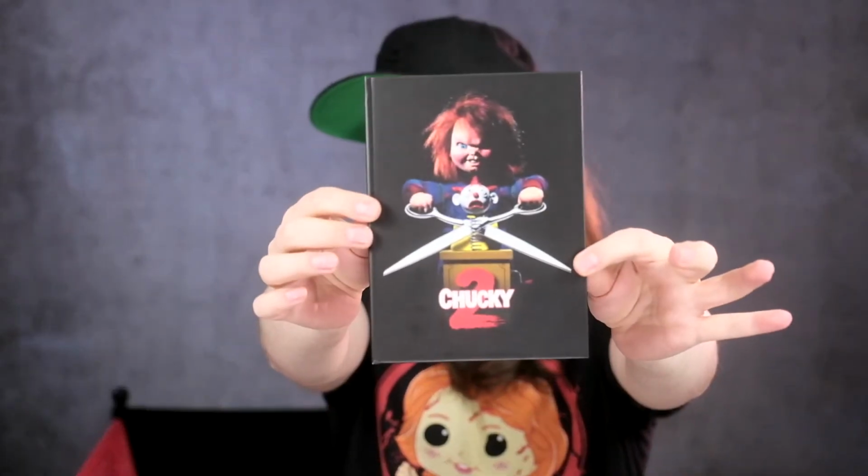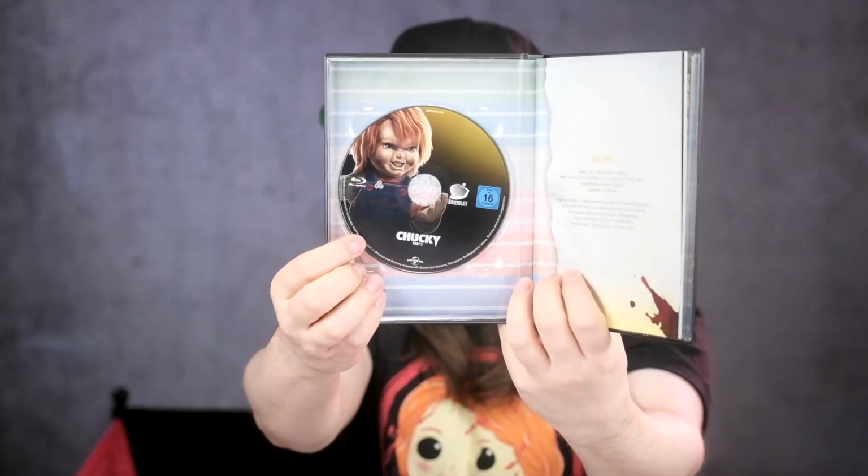And if you collect these things, it's always a little bit painful because Part 2 has 2 different covers. Part 3 has 2 different covers. Part 4 has 2 different covers. So this is cover, I think, A, the classic poster for Chucky 2. You do get the Blu-ray disc. Look at the artwork. It's amazing.